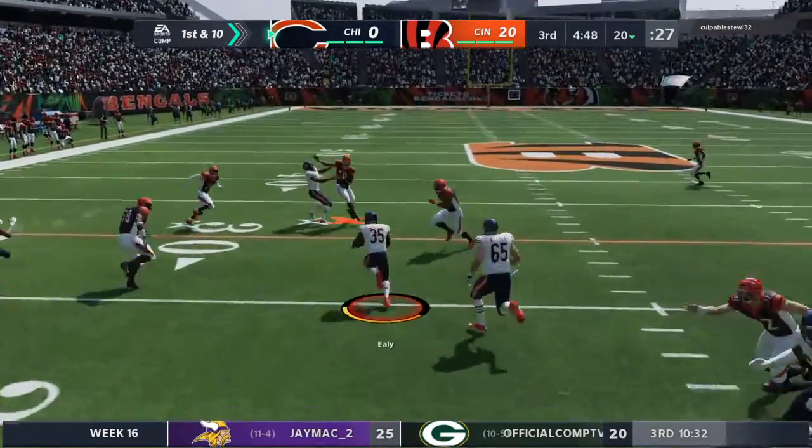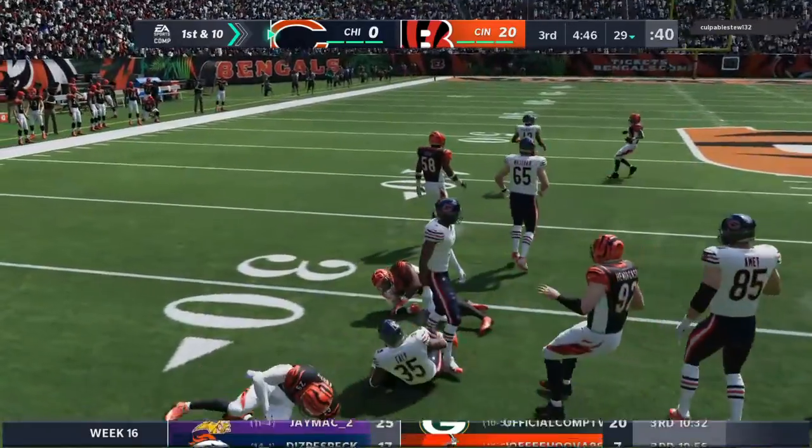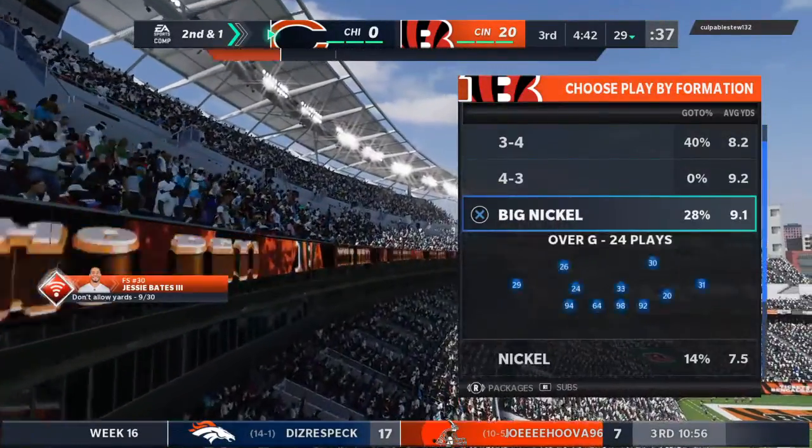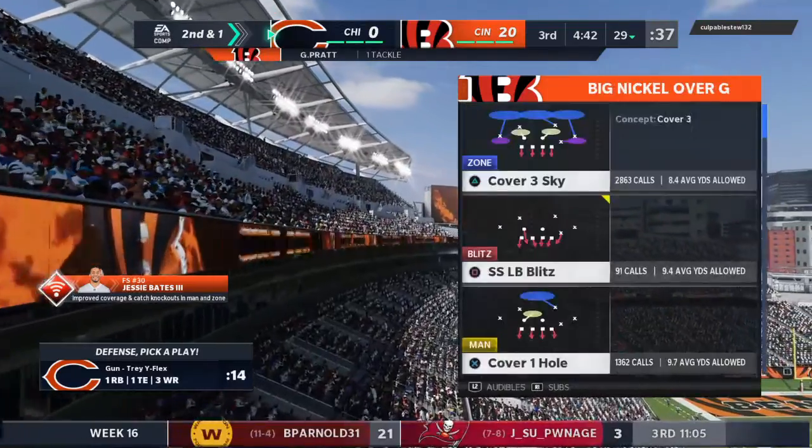From the shotgun now, here's an inside gill. And this will leave him a yard short. Nice pickup of 9 yards on 1st down. 29-yard line. I'd say it's pretty good strategy.